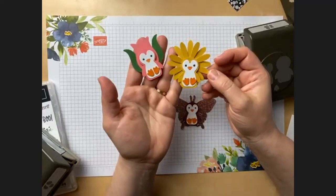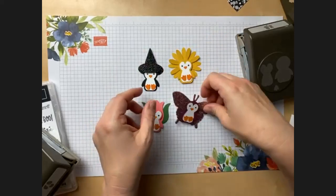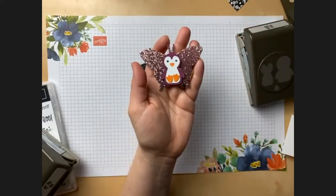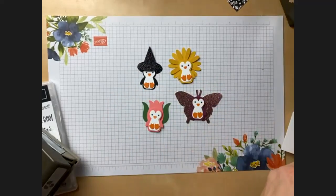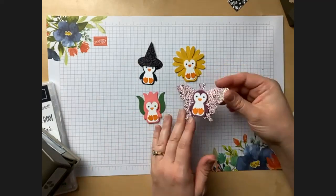I couldn't decide which flower I liked better, the tulip or the daisy. And then I thought, oh my gosh, he needs sparkling so that he can be a butterfly. So I didn't get a chance to make a card yet. So I need everybody to vote in the comments which costume they like for our little penguin so that I can make a card.